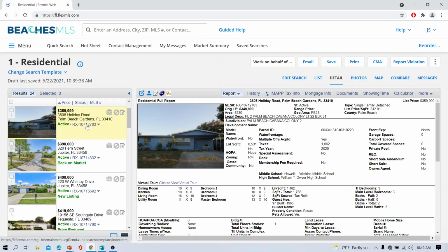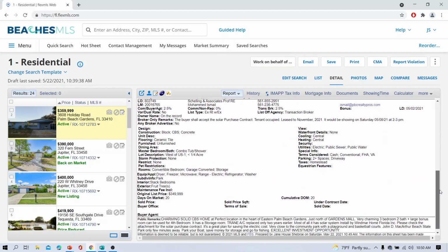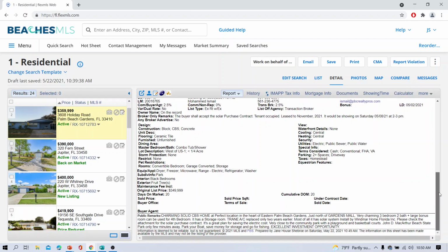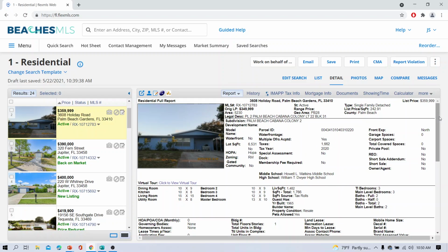Okay, so this is priced low to high. This is Holiday Road in Palm Beach Gardens, which is in Palm Beach Cabana Colony. It's a quaint little subdivision of small homes, and they have no HOA. It looks like a real, neighborly community. I don't know if you want to take a quick peek in here.